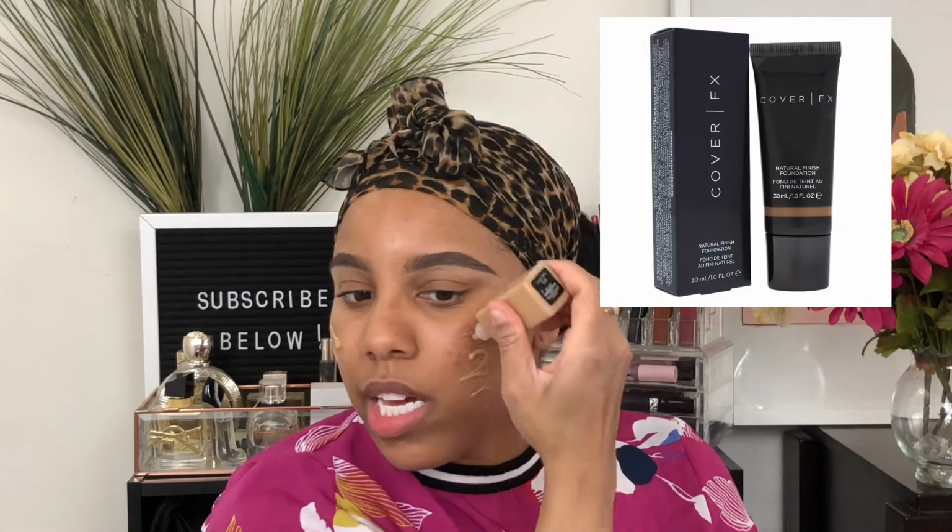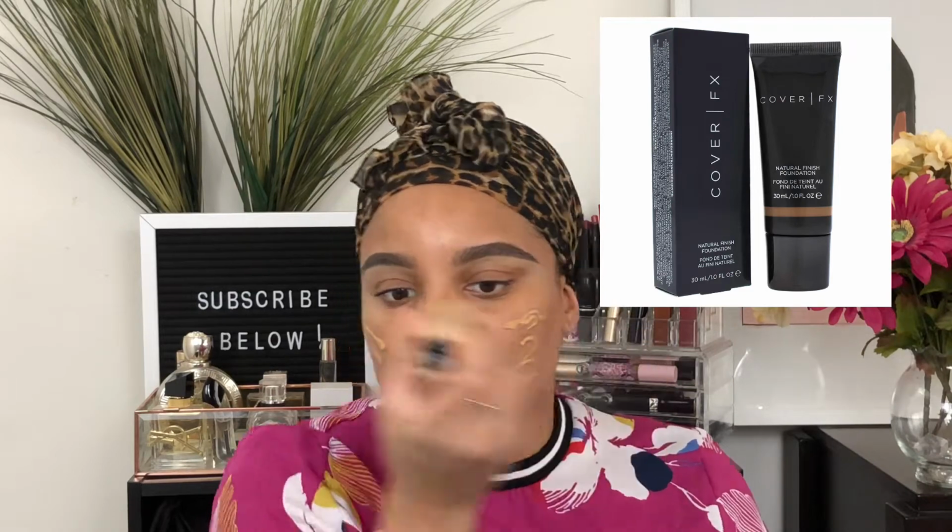I do like the, what's it called? It's like a gray bottle. It's like their medium coverage one. That one is really, really good to me because it's more hydrating. This one comes off a little more matte, but anywho, going in with this Morphe sponge.